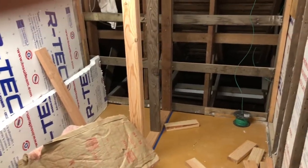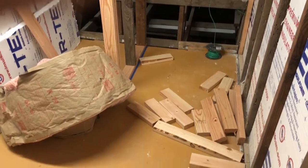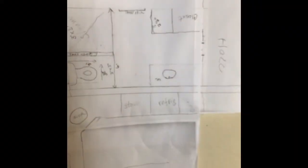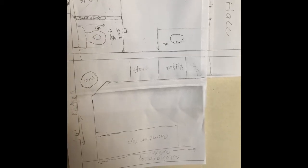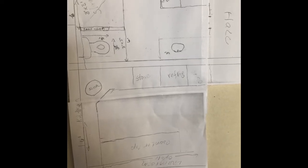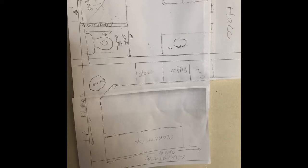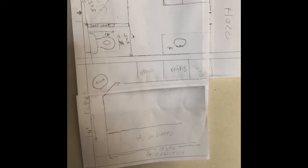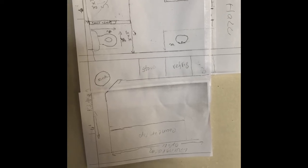So I'll show you the original hand-drawn plan and then follow that up with some video of the space before it was framed. The bathroom with a toilet, shower, and sink is in the space up at the top. The sink has been moved to the opposite wall where the closet was at first. On the other side of the bathroom wall is the kitchen. The refrigerator in the right-hand corner, stove in the middle, sink and countertop on the left-hand side.